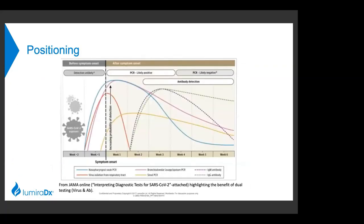So for LumiraDx and our SARS-CoV-2 test, you can see here that when you look at the normal development of infection of the virus, there's a period of exposure that's known. And this diagram is taken from the Journal of the American Medical Association, a recent publication. And you can see here the red line is showing you the actual virus infection and how it progresses. So the viral load increases. And then over the next 1 to 2 weeks, we know that the viral load decreases and the period of infectivity is really in the first 12 days of infection, 10 to 12 days of infection.